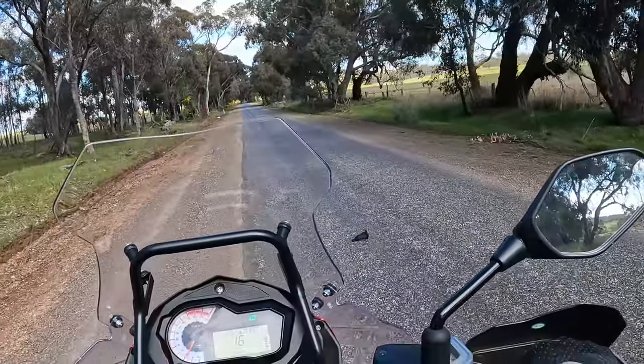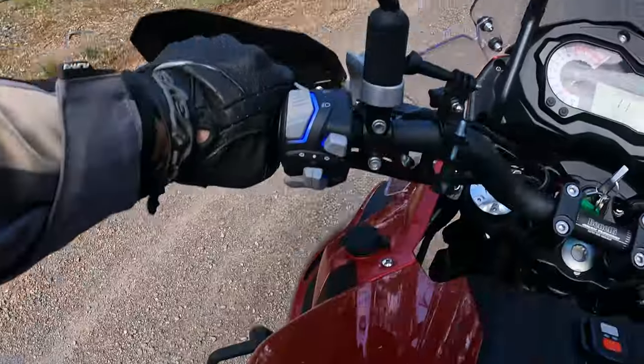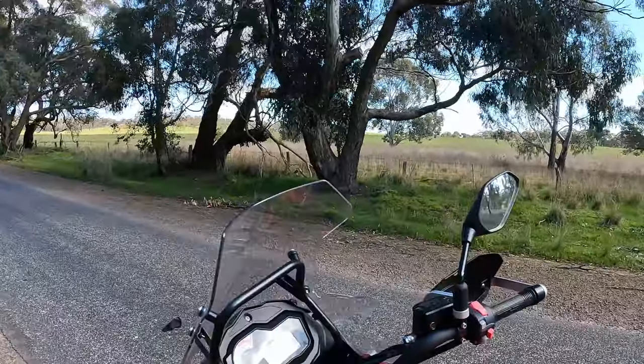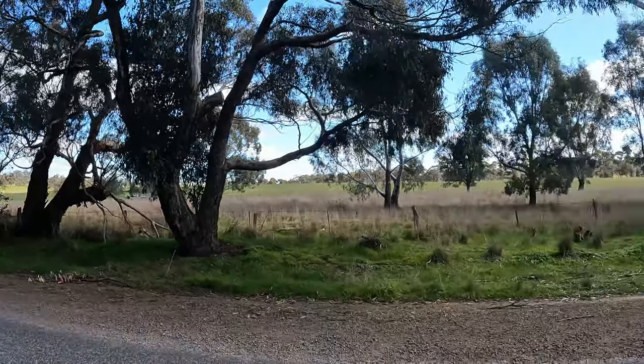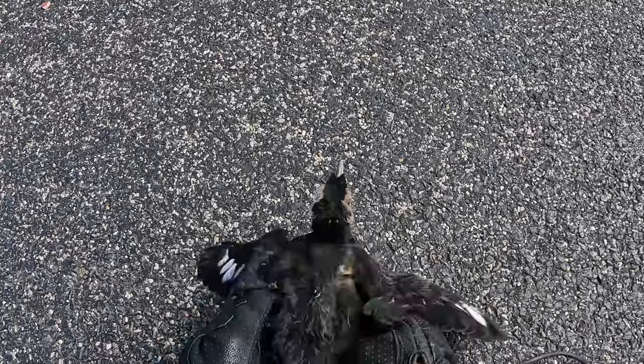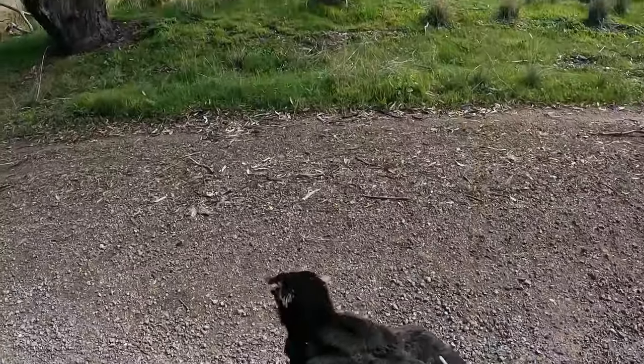Righto, Junior. You need to get off the road before you get run over. All right, where's Mum and Dad? There's Mum and Dad up in the tree up there. Come on, what have you done? Come on, little fella. Come on, off you come. Yeah, I know. It's okay, it's okay, it's okay. Right. Yeah.